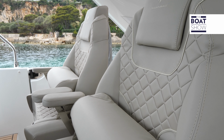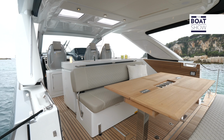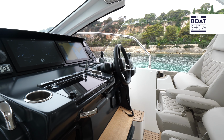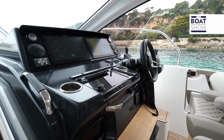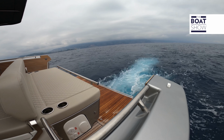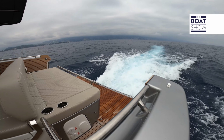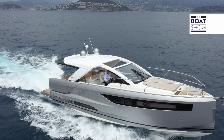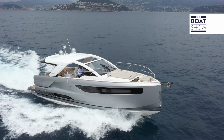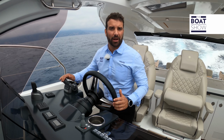The seating is arranged in 3 individual seats, 2 in front of the bridge and the other beyond the opening to go below deck. The bridge, on the other hand, is minimal, with very pleasant lines, and both 16-inch screens are perfectly visible. At 12 knots, we are already planing.